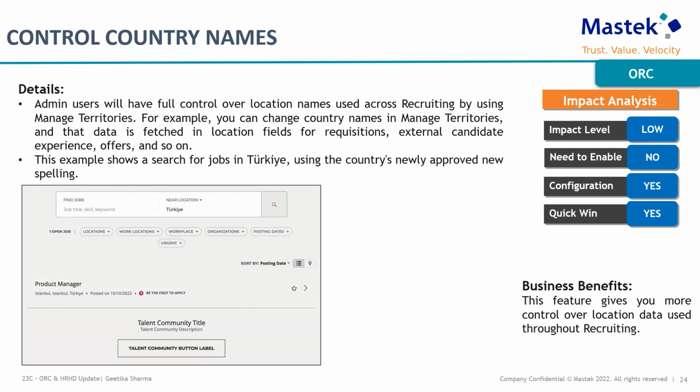As you can see in the screenshot, we have taken the example of Turkey using the country's newly approved spelling. Whenever a candidate applies for a job or goes to your career site, they will be able to see the new country name. This feature will give admins more control over the location data used throughout recruiting.